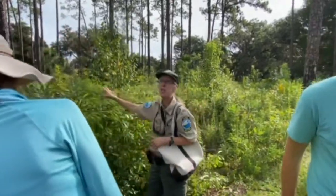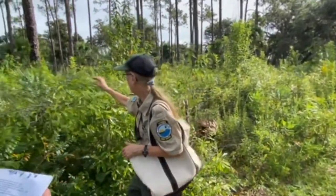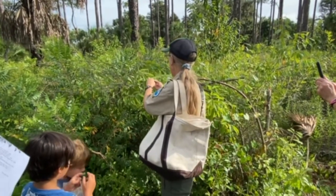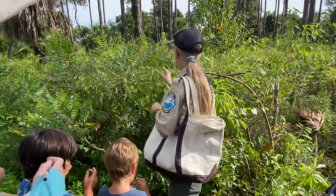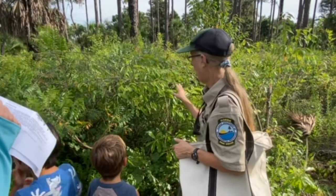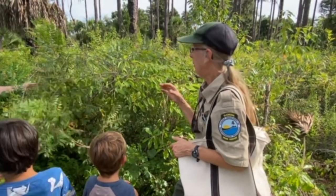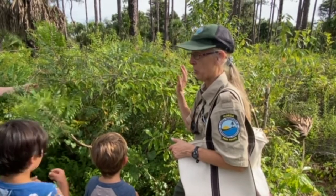This is black cherry here, and black cherry is very abundant here. It has red fuzz on the back of the midrib of the leaf. This is a young one, but I have taken the small cherries and made a cherry pie before. I wasn't very excited about it, so it wasn't worth doing anymore.